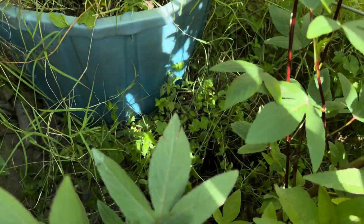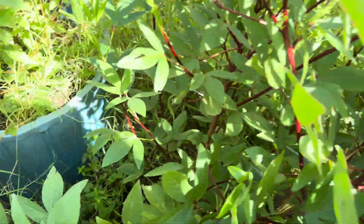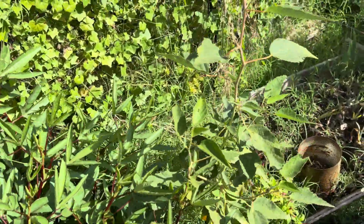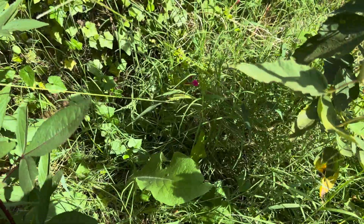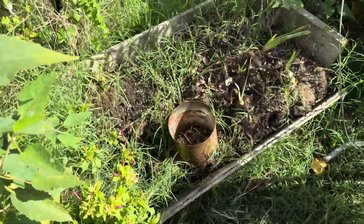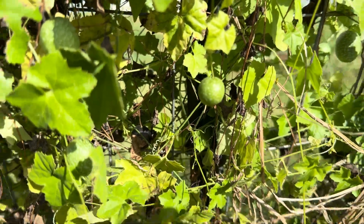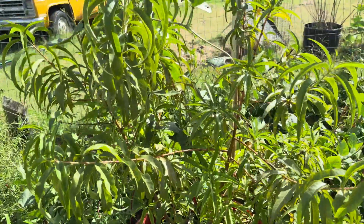And then my mint, still doing okay. So we've got 3 in here. Hibiscus is finished, and I've collected seeds off of that. And the cucumbers are still doing good. I picked about 50 yesterday.